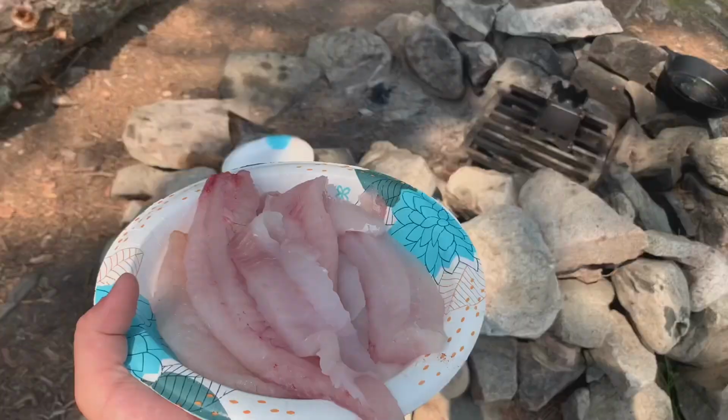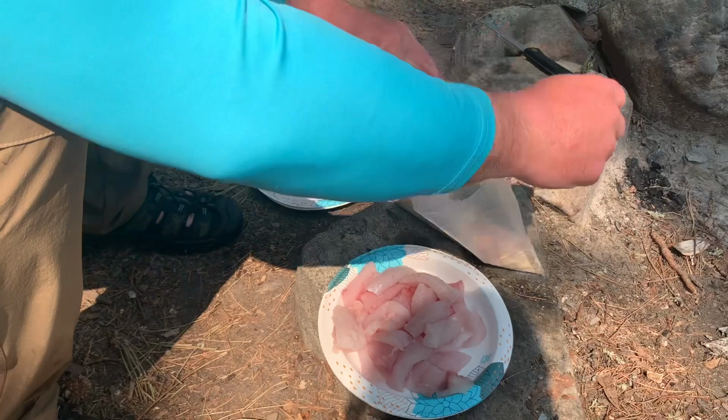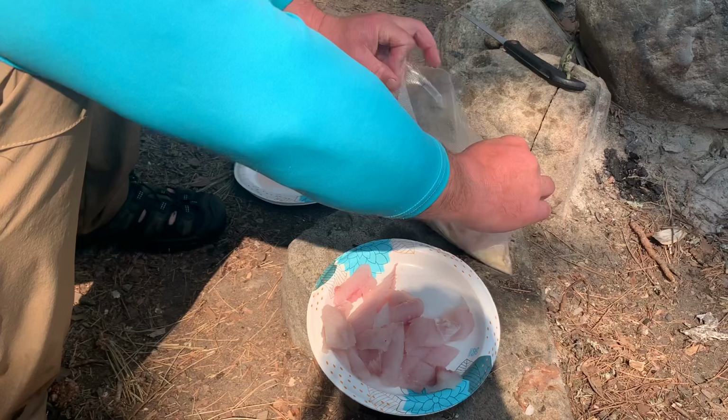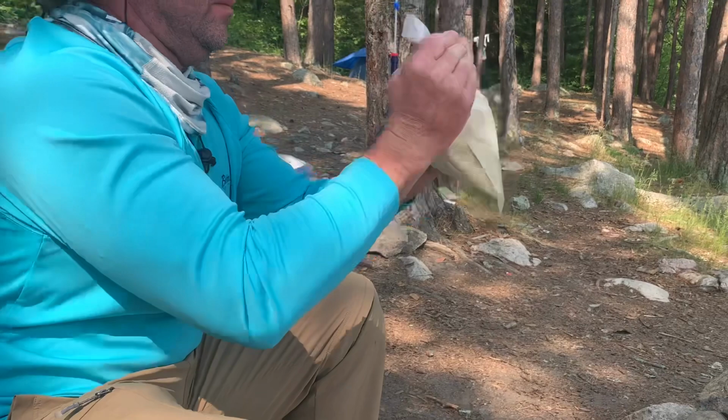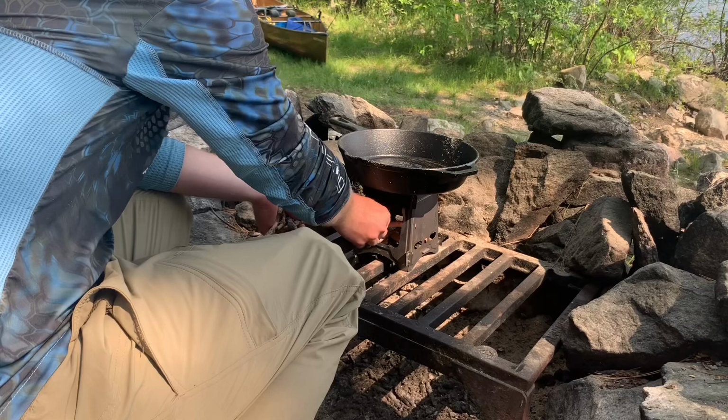We got the fillets, they're ready to go on the fire. Now we gotta put the fish into the breading, shake it up real nice. Get them all seasoned and battered and ready to go into the oil. Don't overdo it. It's kind of windy out, so let's keep it reasonable.